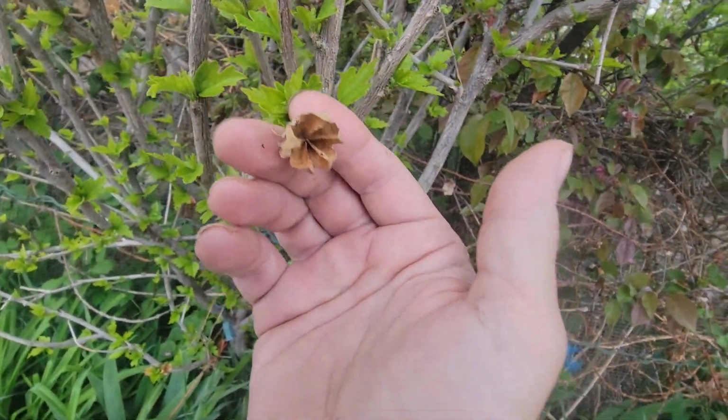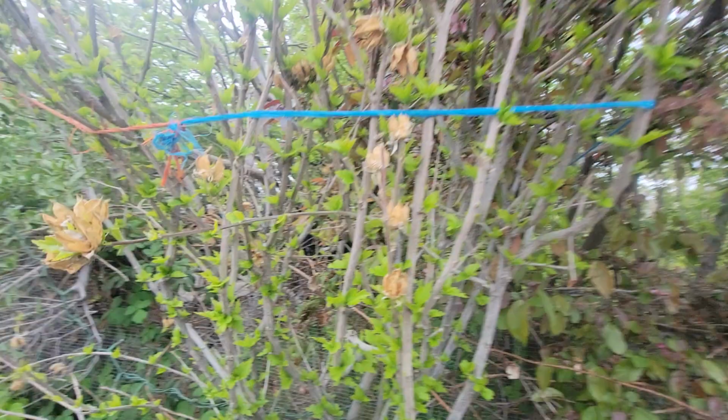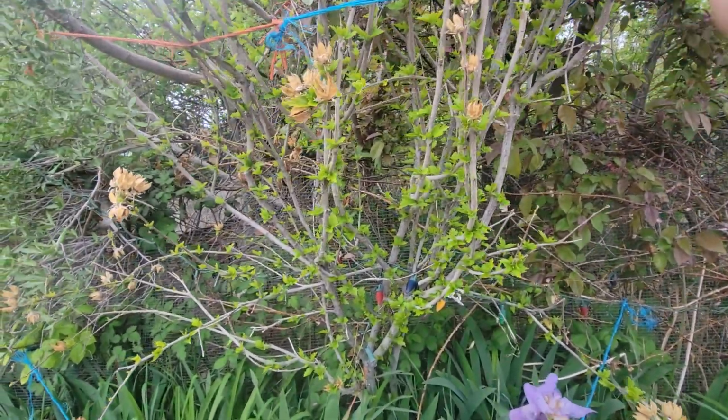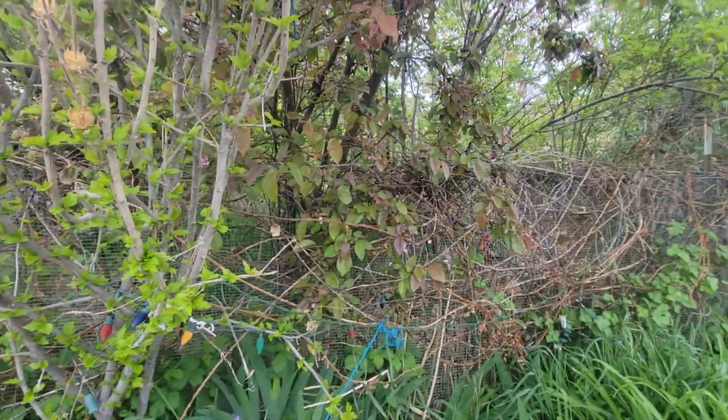This is my hibiscuses. All hibiscuses are different. Or you call them a rose of Sharon. And this one right here is a peach. That is another crabapple. This is a crabapple. There's a crabapple in there.